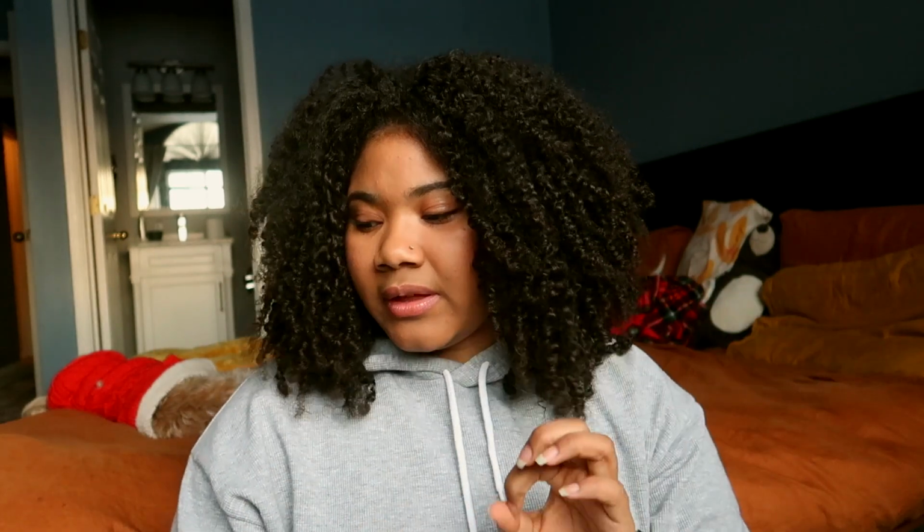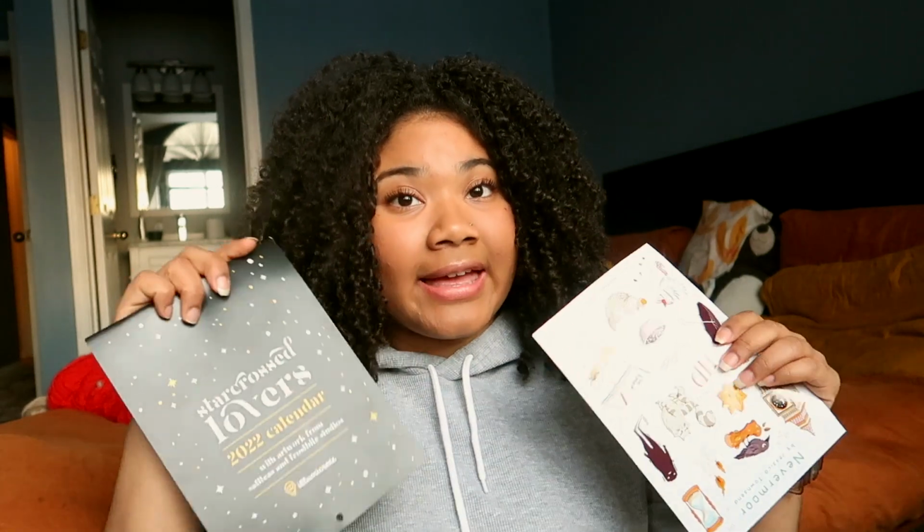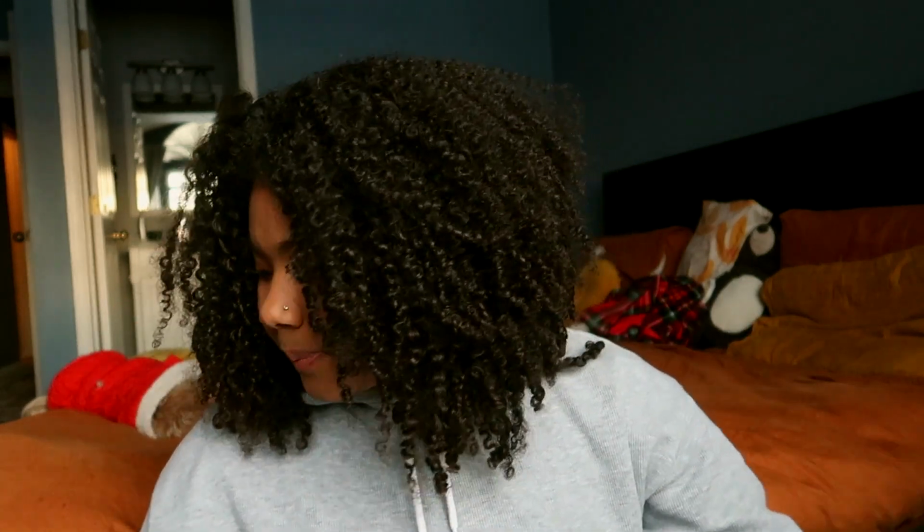Because if I'm gonna spend this much money on a book box, I want to like at least 60% of what I'm getting. And I don't feel like I like 60% of what I'm getting so far. So yeah, I hope the next book box for January steps it up a bit, because only liking 2 of the items is very disappointing.